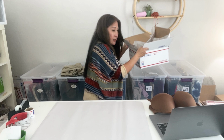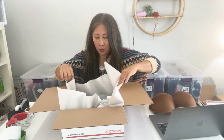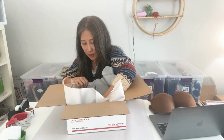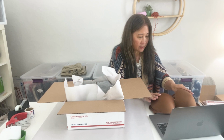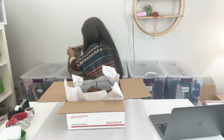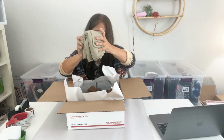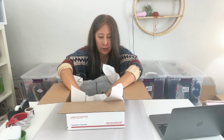Okay. Alrighty, so let's see. I'm using a large flat rate box to send out this item. And let's see, what's the list? I wonder if I can. I don't want to smash the cups on this, so just want to be kind of careful. There. And I think I can put this here so that it's somewhat protected. Yeah, it's going to work out good.